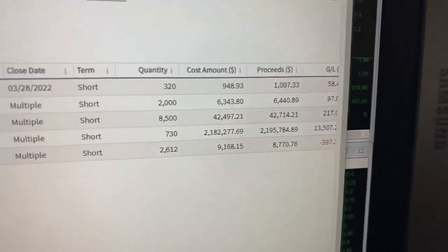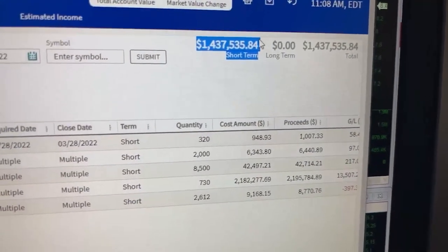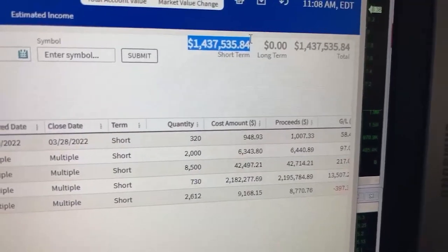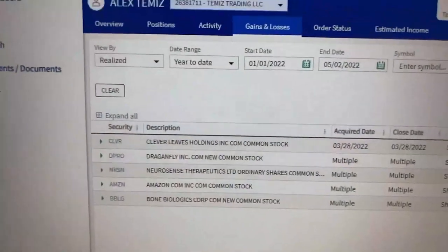Okay, so here's my profits for the year. $1,437,535.84. It was my total profit in the last 4 months, guys. So I just wanted to show you that just to start, so you see that's real, that's legit, and you know that everything else I'm about to say is normal and clean.